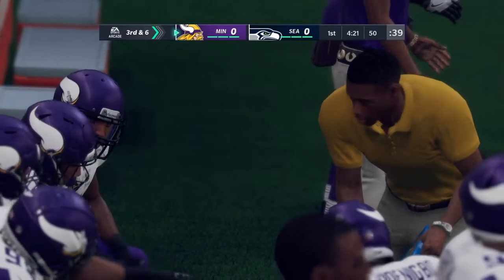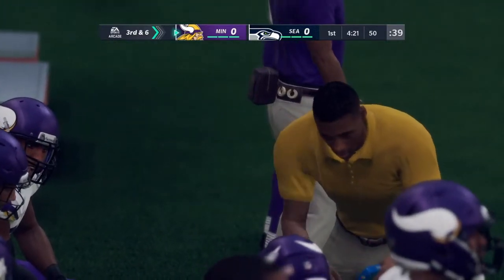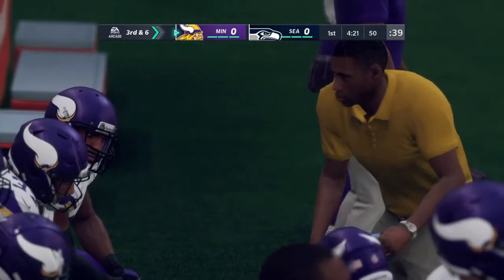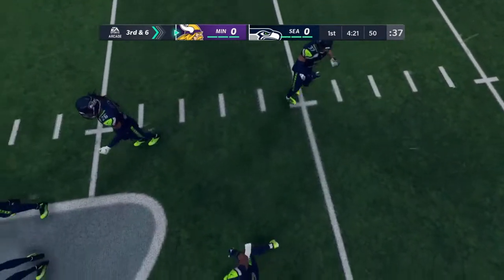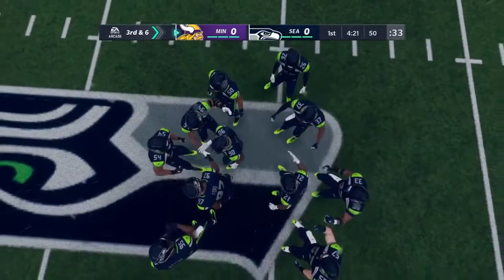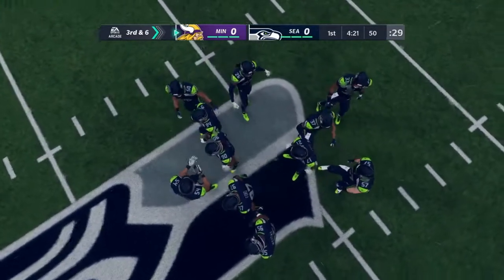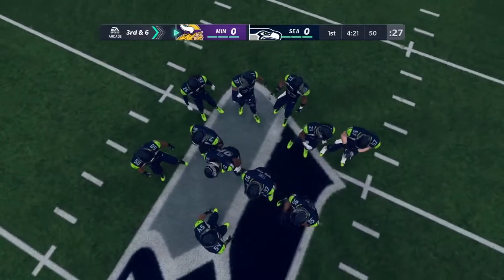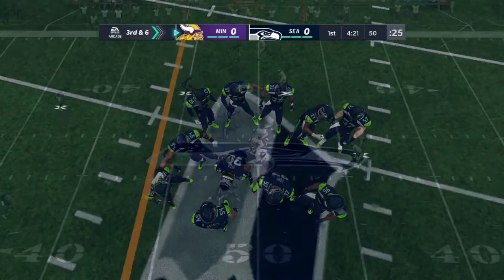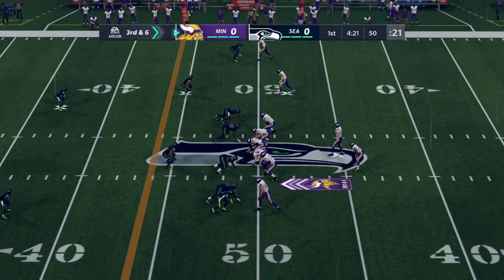Receiver coaches preach to their guys all the time, separation. That's what's going to make the play successful. That time there was very little, and I think they were actually fortunate that it was only knocked away and not intercepted. So after the second down incompletion, they'll come up now against a 3rd and 6.